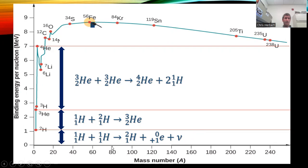And again, in terms of the binding energy per nucleon, you're going from 0 to 7 megaelectron volts per nucleon. We're not that far from iron at about 8.5 megaelectron volts per nucleon. So again, hydrogen fusion is highly energetic, highly exothermic in generating energy.